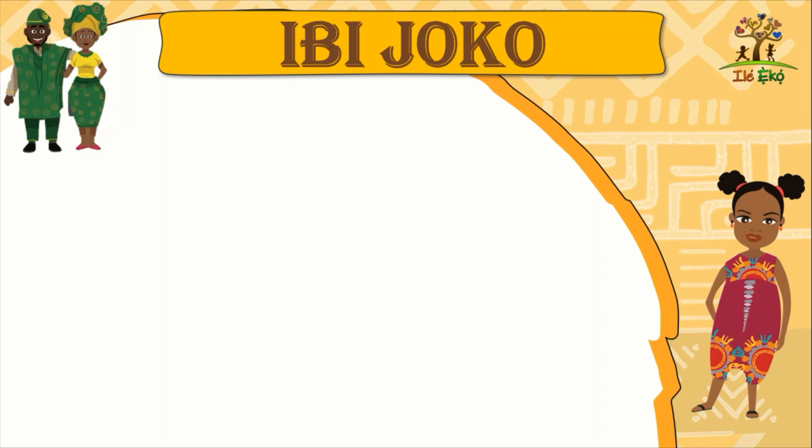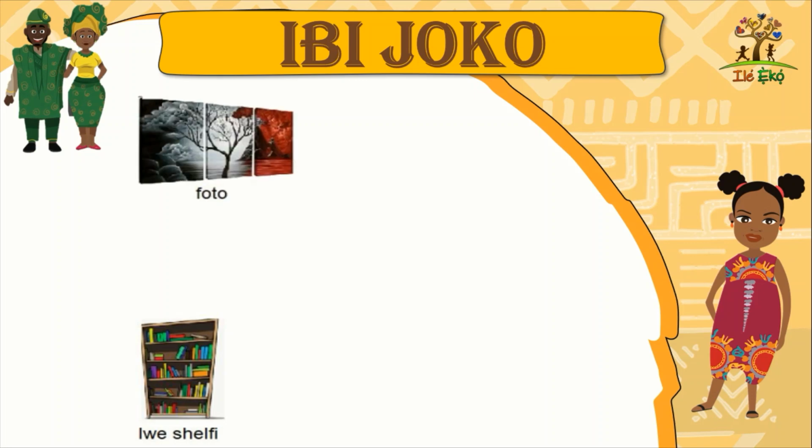Look around your sitting room and tell me a few things you can find. Is there a bookshelf? Ìwé shelfie. That's a bookshelf. Ìwé, book. Shelfie, shelf. Is there a picture on the wall? Photo. In Yoruba, we call a picture on the wall photo.